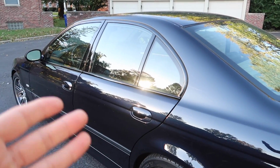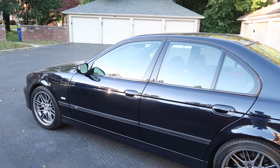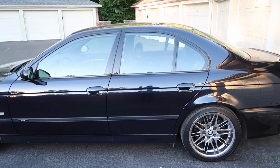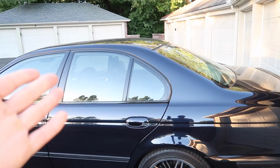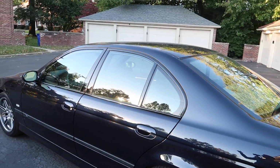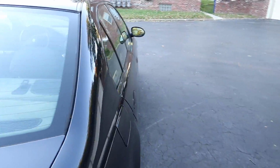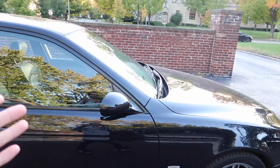That would be pointless. But however, I do want to show you kind of what the car looks like without any tint on it. In a couple days, I'm going to get tint, but it's supposed to be really rainy, so I kind of wanted to show you while it's not raining, because it seems like a lot of my videos I start out with it raining out. So obviously there is zero tint on this car right now.